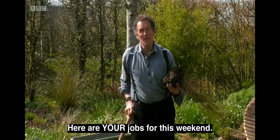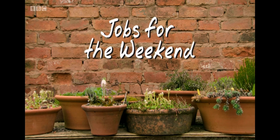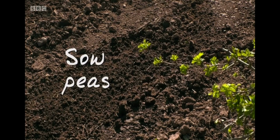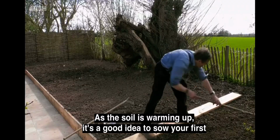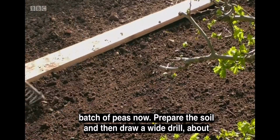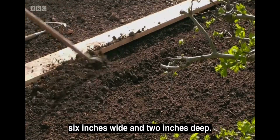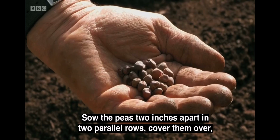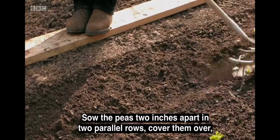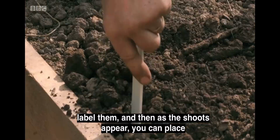Here are your jobs for this weekend. As the soil is warming up, it's a good idea to sow your first batch of peas now. Prepare the soil and then draw a wide drill, about 6 inches wide and 2 inches deep. Sow the peas 2 inches apart in 2 parallel rows. Cover them over, label them, and then as the shoots appear, you can place in some support.